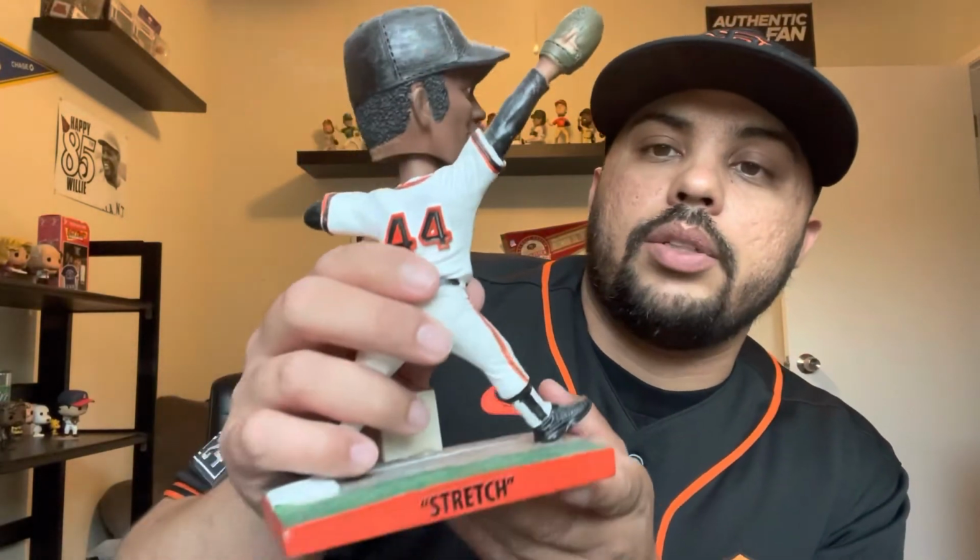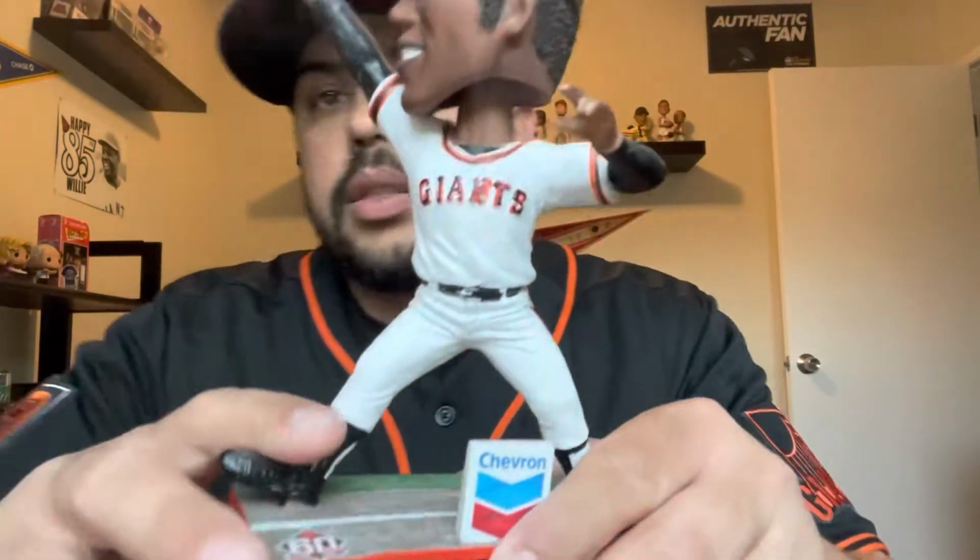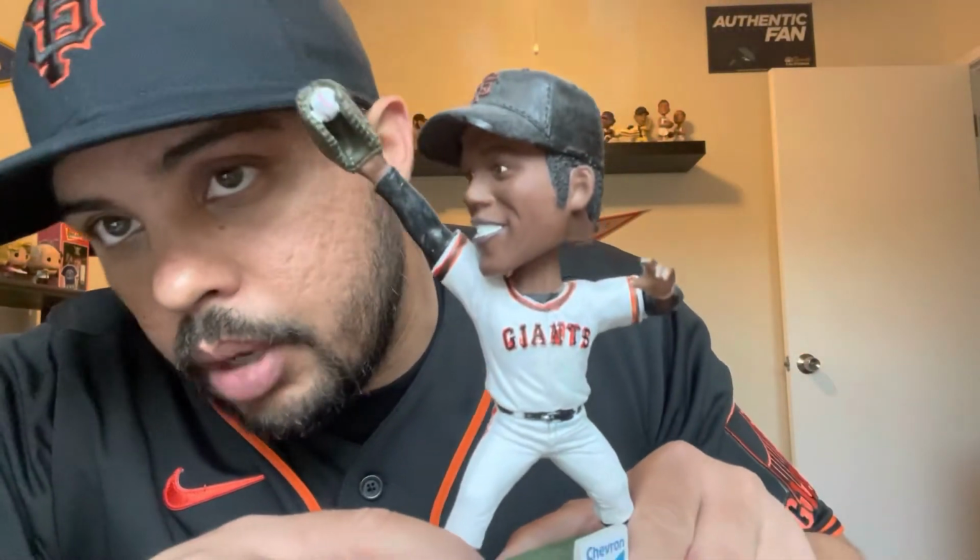If I was to get a Bonds or a Mays, that would probably take that spot. But until then, I will say this would be my favorite Giants collectible bobblehead that I got.